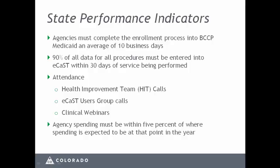service being performed. At least one representative from every agency is required to attend at least 50% of meetings or conference calls hosted by WWC staff. This includes HIT calls and ECAST user group calls. Agencies can also make up attendance by reviewing a recording at a later time.